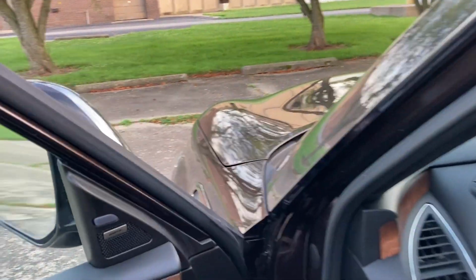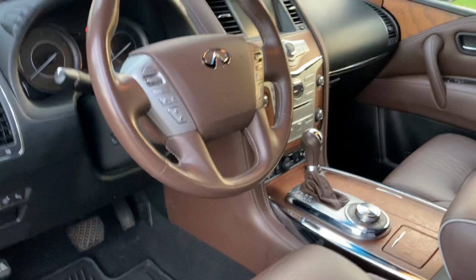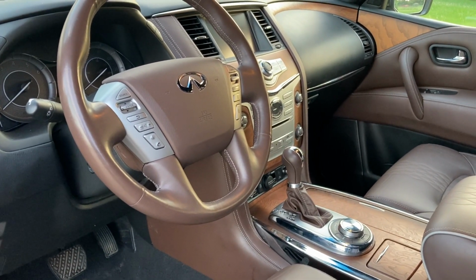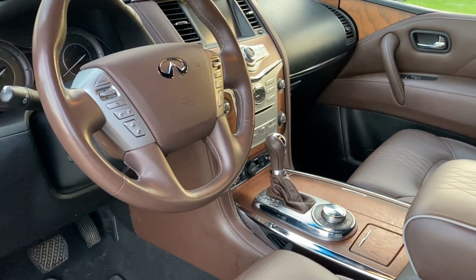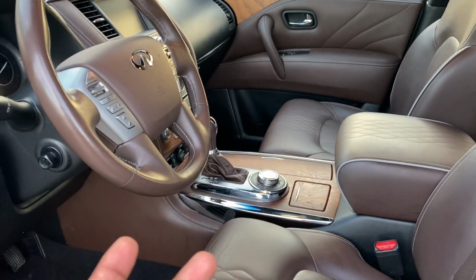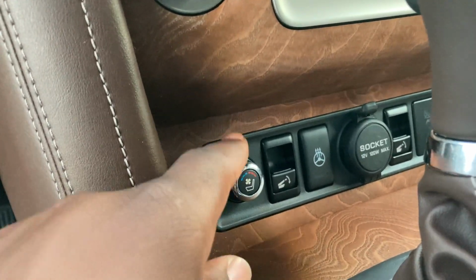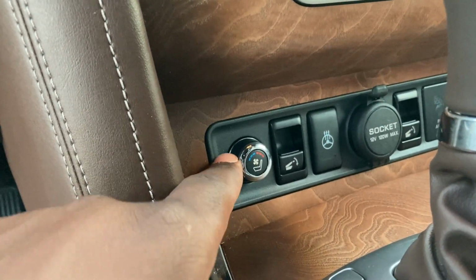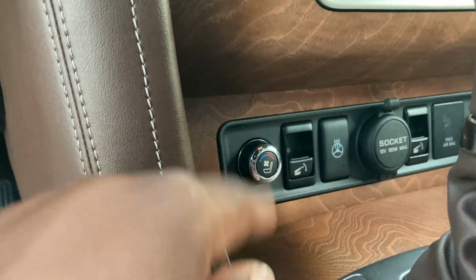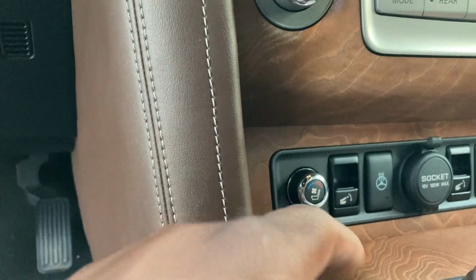In addition to the chrome mirror caps, let me point out other things that you might be able to see about a Deluxe Technology package. The one that jumps out at me most easily is that a standard Infiniti QX80 has heated front seats, while the Deluxe Technology package has heated and cooled front seats. That was very easy for me to see, because as long as sellers took pictures reasonably, the standard one will have a switch over here, though it looks like what you see in the back, but whenever you have a knob, at least you'd know that it is one step further.